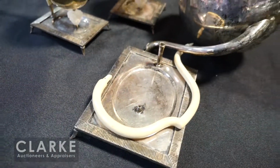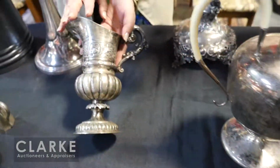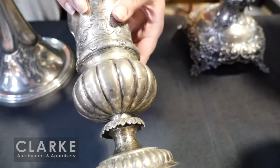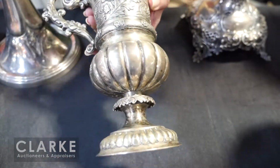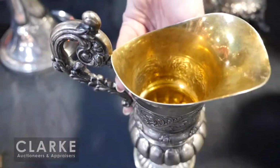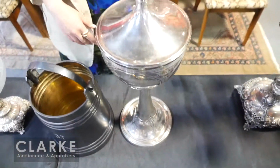Here I have a Nowakowski, probably German pitcher. Really nice design. It is signed to the base. Foliate design here, nice scroll form arm. Gold wash to the interior.